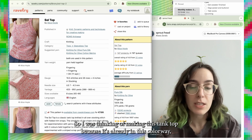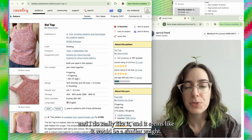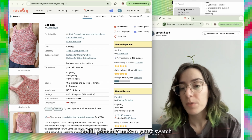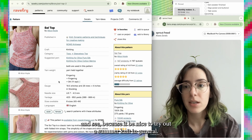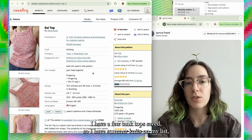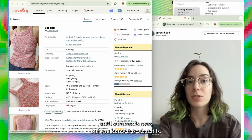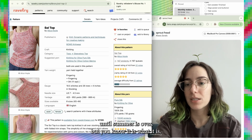So I was thinking of making this tank top because it's already in this colorway and I do really like it. And it seems like it would be a similar weight. So I'll probably make a gauge swatch and see, because it would be nice to try out a summer knit. In general, I have a few tank tops saved, so I have summer knits on my list, which is funny because I probably won't finish them until summer is over, but you know, it is what it is.